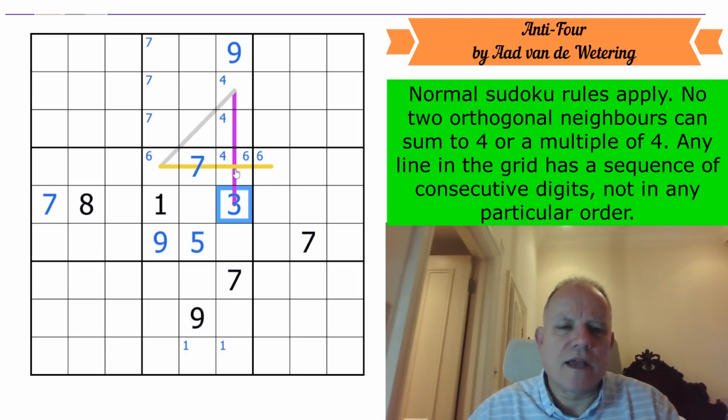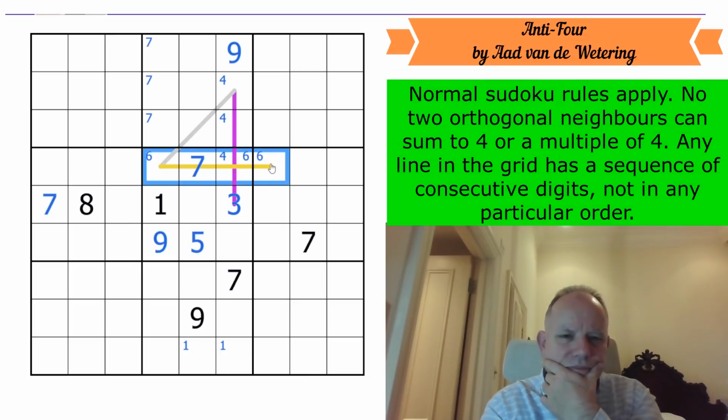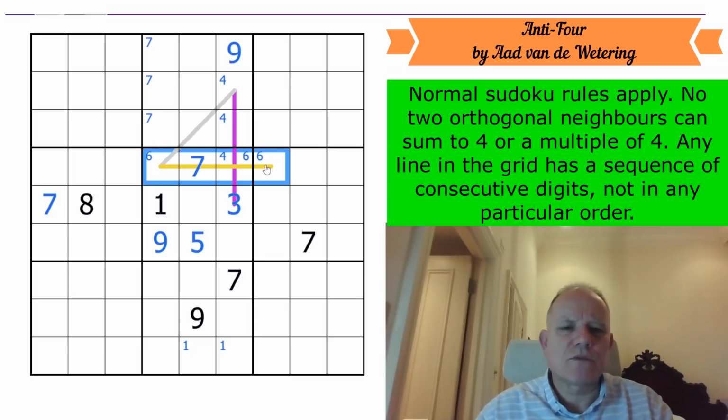Now, that can't be next to 5. I still don't know anything about the rest of the constituents on the Renban line. Now this one though, I can't get a 3 or a 5 in the box. It's got to have a 6 on the line. If this was a 5, this could be a 6-4. If it was a 9, this could be 6-8 in the box.